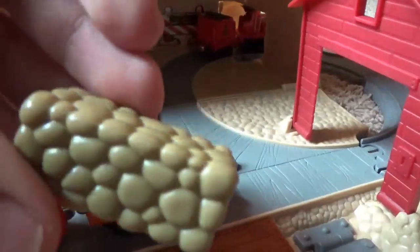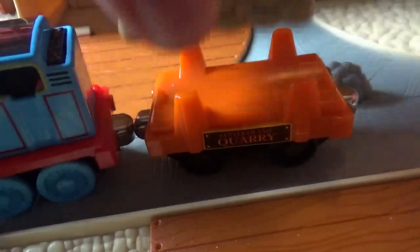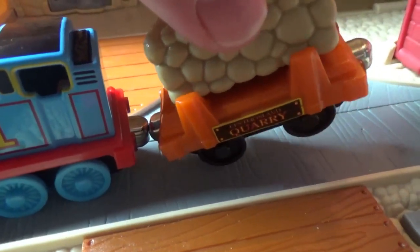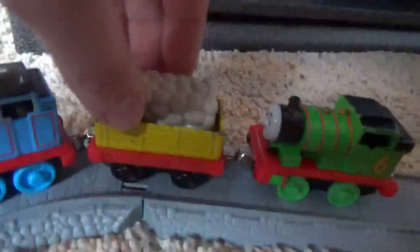It included this one piece of rock cargo as well as another one, which is this one right here. They're both different shades though, so this one's probably a bit more used, sun damaged or something, I guess. They have metal magnets inside them, because when you place them on this flatbed they stick. You can see it lifts the flatbed up a bit when you raise it, because there's definitely metal and magnets in the flatbed and in the cargo. So I just put this extra piece of cargo on this car since it was empty.